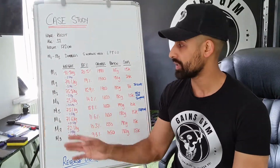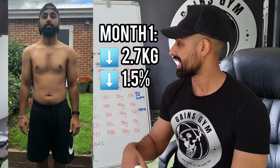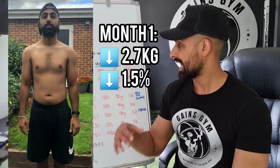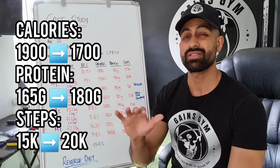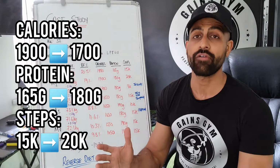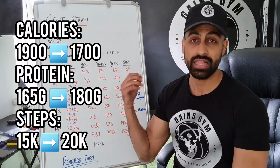And in the first 4 weeks, he was able to lose around 2.7 kg, and his body fat percent went down from 20.5% to 19%. At this point, we did reduce his calories from 1900 to around 1700. His protein went up from 165 grams a day to around 180 grams a day, and his steps went to 20,000 steps.